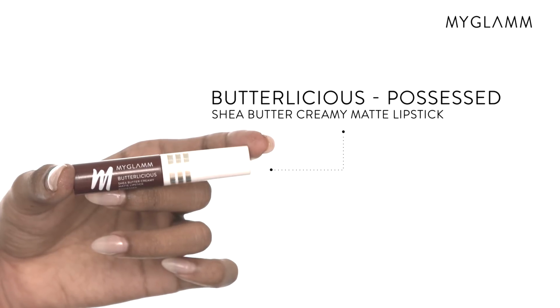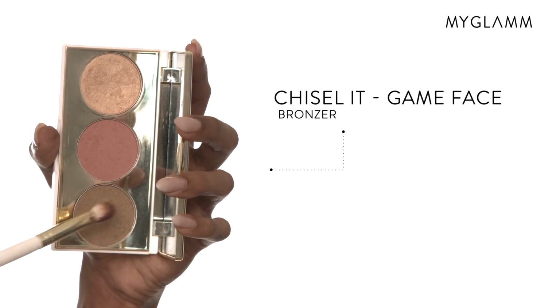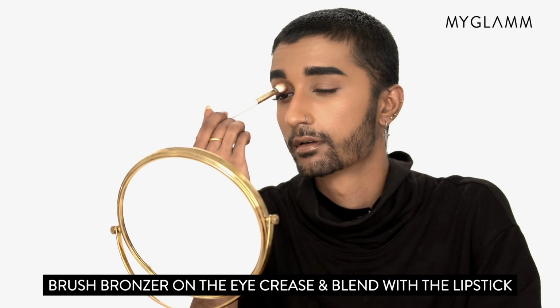I'm already done with my base and my brows, so I'm gonna jump straight into my eyes and I'm gonna use BUTTERLICIOUS Shea Butter Cream Matte Lipstick range by MyGlamm, and I'm gonna use the shade Possessed as my eyeshadow. Next, I'm gonna use CHISEL Game Face palette and I'm gonna use the shade Brown to just smoke out this lipstick.